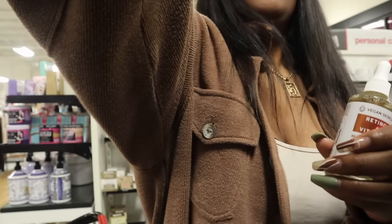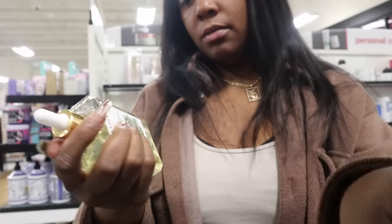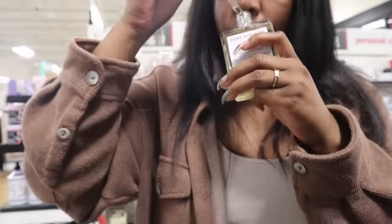Okay. Oh, I see a green one. This says collagen. Okay, that's collagen. But I do want some body oil though. Rose oil blended with body oil.